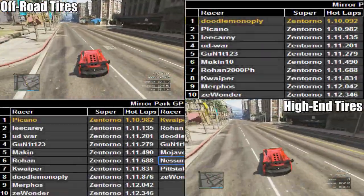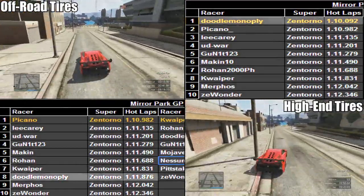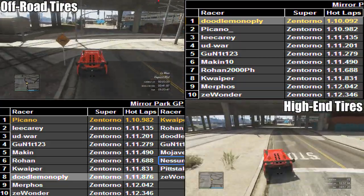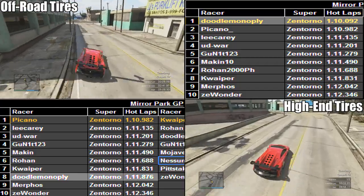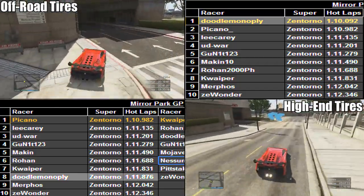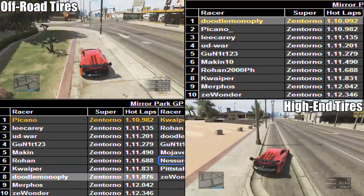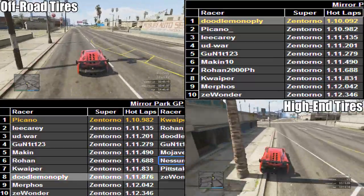If you look at Doodle's time on his previous best lap, he got 1 minute 11.876. Now after he slapped on the off-road tires, he got an insane lap time of 1 minute 10.092. Now obviously I'm not saying that was his best lap time previously with the high-end tires. He probably would have got somewhere in the low 1:11s, probably 1:10.9-something, like Picano. Picano got 1:10.982 with high-end tires. So technically speaking, with the information we got from Doodle's time for the off-road tires, Picano should be getting 1:09.982, right? So on average about 1 second quicker than his previous best lap time with high-end tires.